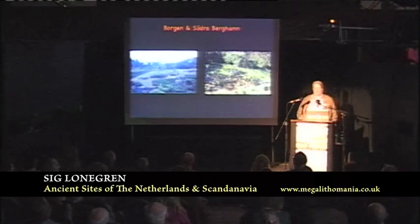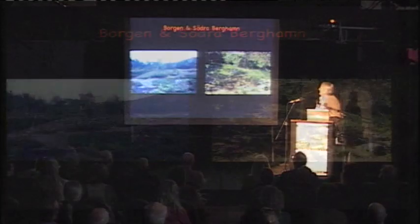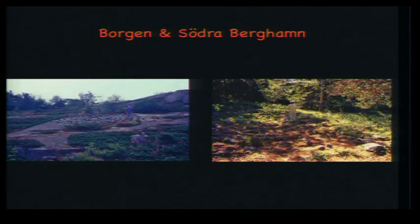This one on the left is Borgen, and that is a 7-circuit. You can see it quite clearly. And then this one is a 15-circuit at Södra Berghamn. Again, you can see how it can disappear if you don't take care of it. Now, this one's called Linbacka. And I want to talk a little bit about the earth energies.